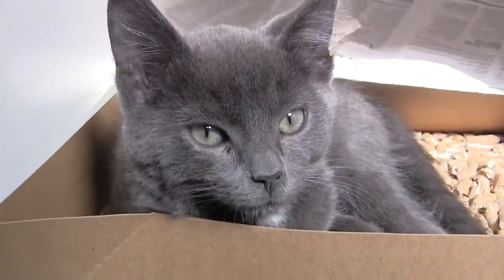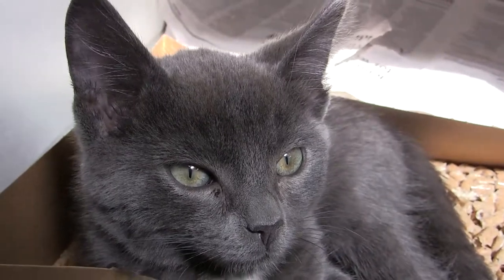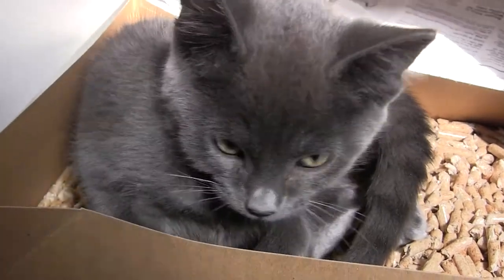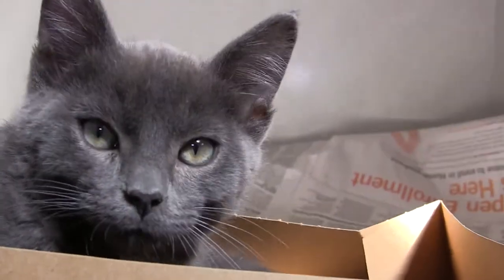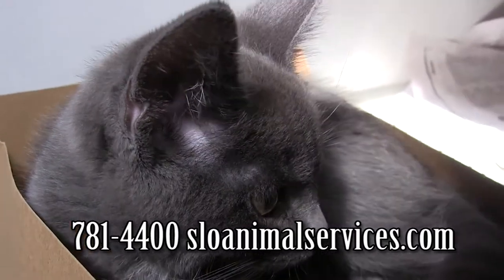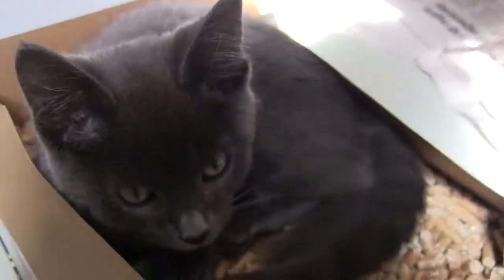Okay, check Jack out. He's just sitting in his box waiting for his photo to be taken. He is getting his close-up now. Little Jack is just 2 months old. He is adorable. You guys that love a gray cat, Jack is just the kitten for you. He is ID number 220664. His name is Jack, and as you can see, he is just adorable. Come on down and meet him and all the rest of the cats we're going to show you.